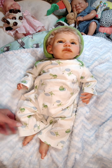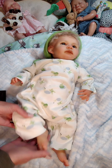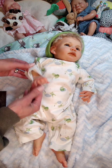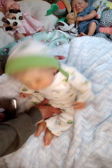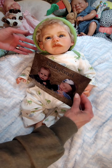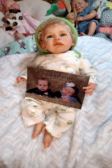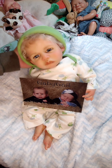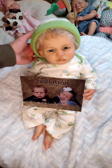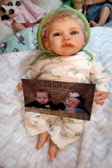So hope y'all been able to see some of these details on him. He does also have the painted little pinkies and all. But he's really handsome. I love the way his hands are kind of, he's just a handsome little man. Yeah, you are. So there he is, my Gaby Gail. I'm kind of liking the name Kevin for him, and I might have to go put Craig on my other little dude I got coming, or over here. Not sure, but yeah, he is something, isn't he? He's just too cute. Just too cute, little man.